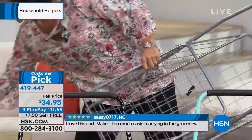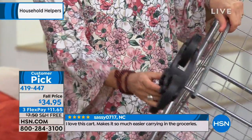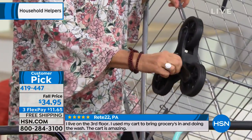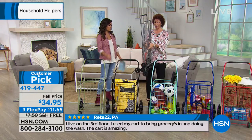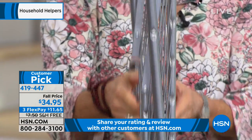That's all it is. You just line up the wheels to the rod here, and then you're going to press this. Yeah, it's like a little knob there. You just push it right in. You put it into place, and there you have it. But the basket itself, when it comes to you, is all together. Absolutely. Perfect.